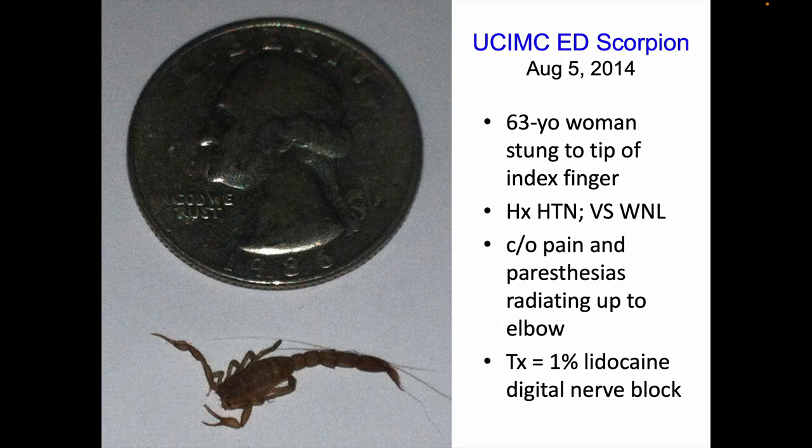Scorpions aren't a big deal in Southern California. However, I have seen more than one patient in the emergency department at UC Irvine. Here's a photo that I took of a scorpion that was recovered by a 63-year-old woman who was stung to the tip of her finger. And compared to the quarter, you can see how small this thing was. She was complaining of pain and paresthesias from her finger radiating up the arm to the elbow. She was treated with a digital nerve block using 1% lidocaine and was fine to go home.